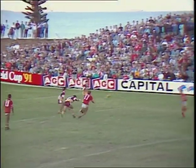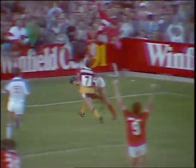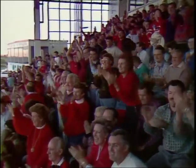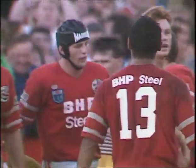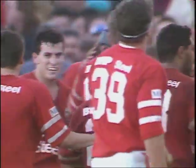Running square. Russell, that pass looked a little forward. Pinchinelli. Rodwell. Rodwell's over. Rodwell will come around to score his first try of the season. And it's clinched the game here at the Wollongong Showground. Well and truly sealed it. Perseverance prevails. The crowd go wild. They have done their crowd very proud here today, these 13 Steelers.